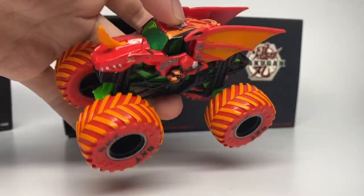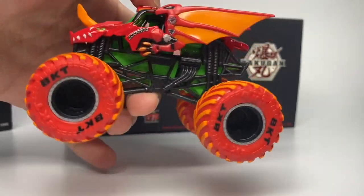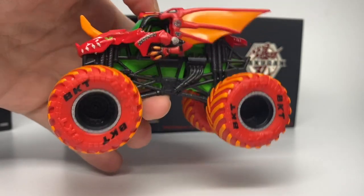Nothing too special with this, actually. They didn't go too crazy with it. They did a new tire design, but that's about all they did with this. So that's the Bakugan Dragonoid.